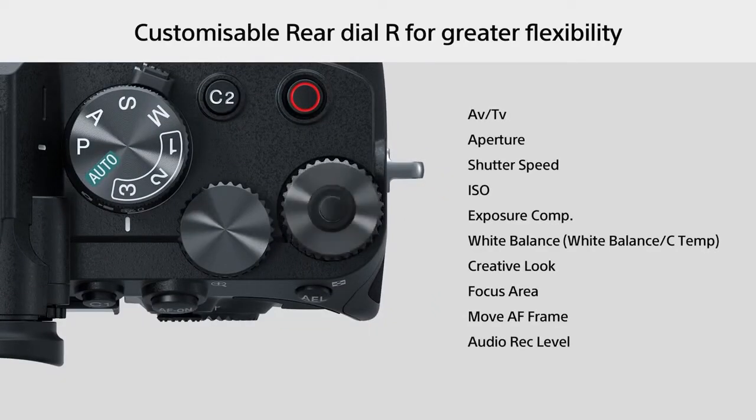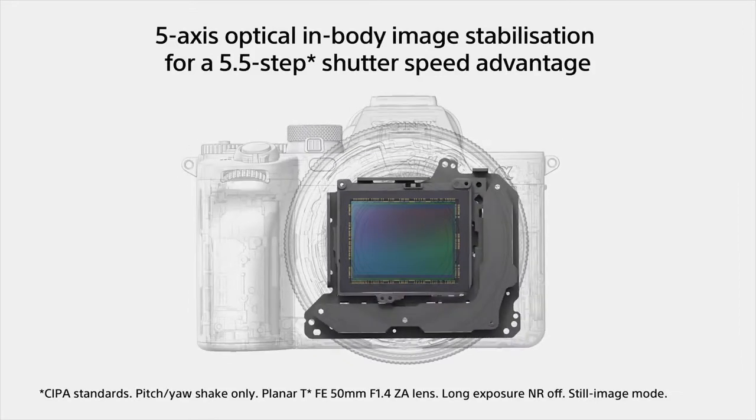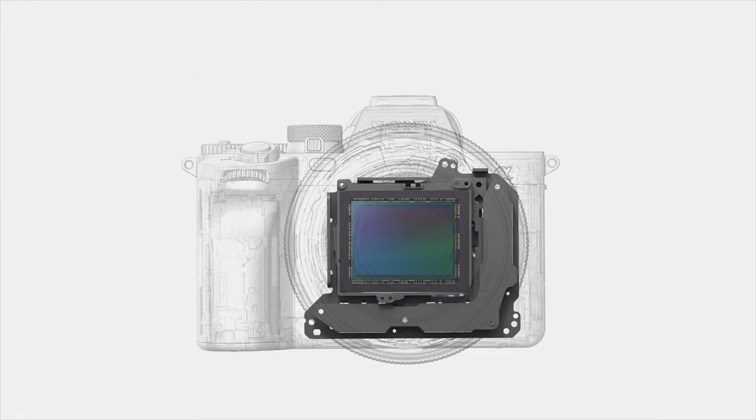Additionally, the Alpha 7 Mark IV now has an exposure compensation dial that can be customized. Features also include 5-axis optical in-body image stabilization.